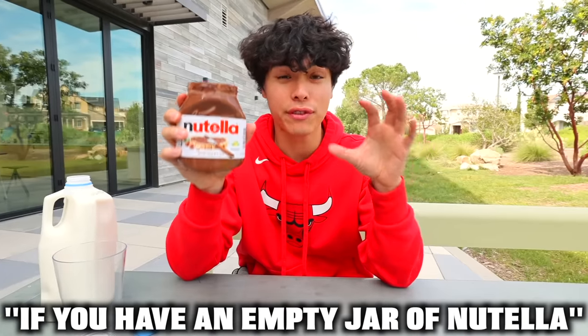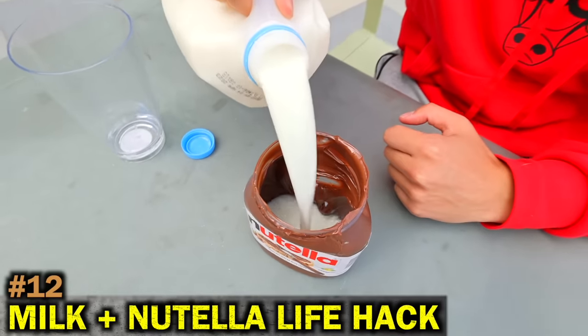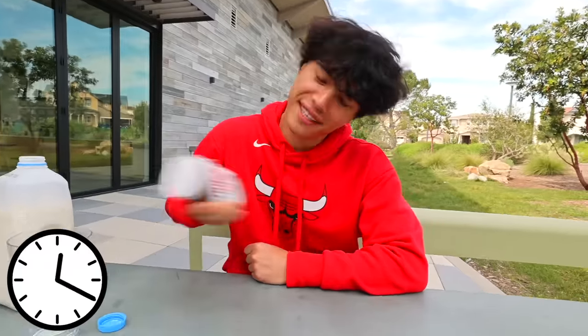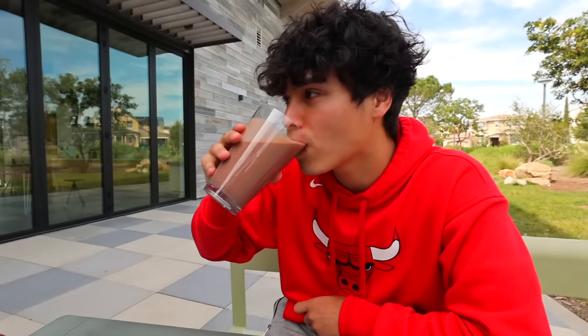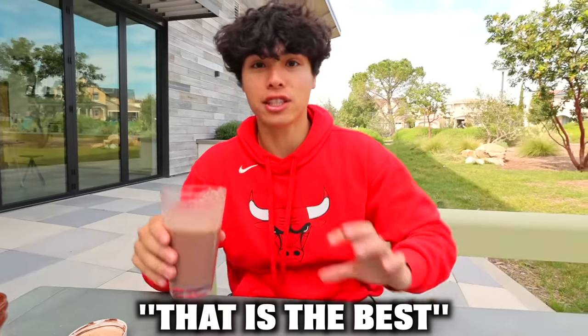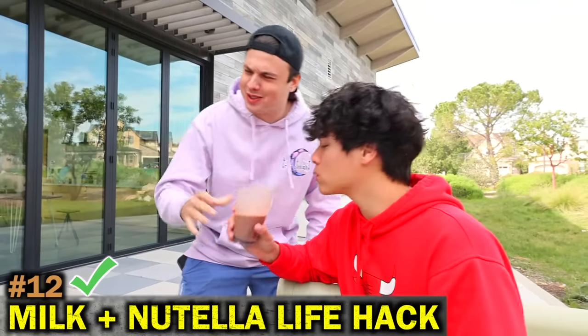If you have an empty jar of Nutella, don't throw it away. Let me show you what you can do with it. Start by pouring milk inside the empty jar of Nutella, then shake the jar for about 10 seconds. All right. And finally, Nutella chocolate milk. Yo, that is the best milk I've ever had in my life. Oh my God. Oh, dude, that is so good.